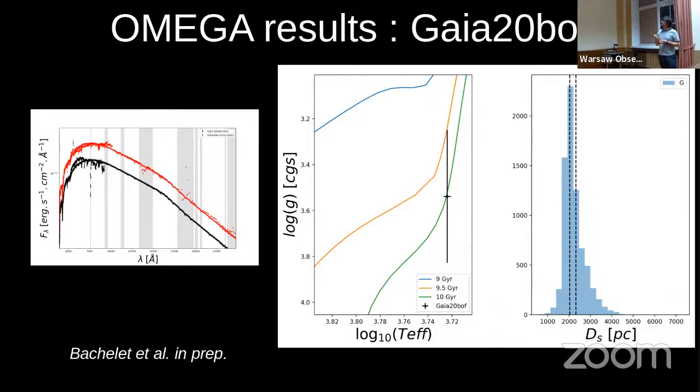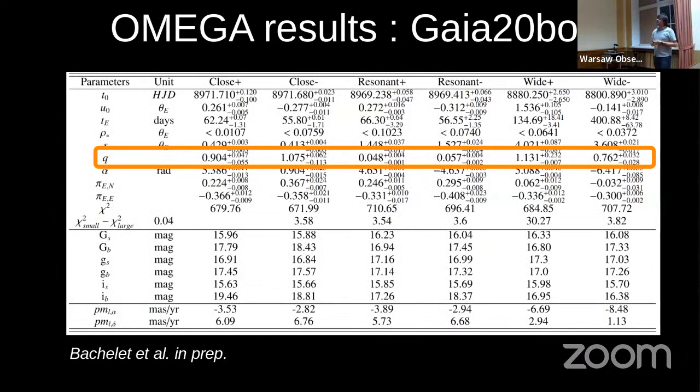So for this model light curve, we found 6 degenerate models. Here is a list of all of them. The mass ratio Q between the binary components tends to be equal mass binary, except for the resonant case, where it's about 5% mass ratio. That means this event is likely, if this model is correct, at the brown dwarf massive planet boundary.